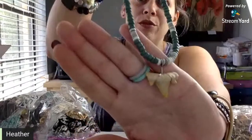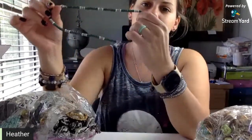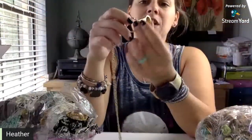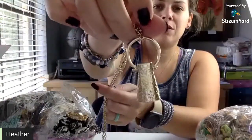Okay, we got a, I don't know, is that a shark tooth? I don't even know what kind of tooth that is. Who's to say? It feels like some clay beads and shell, tiny little shell beads. This is interesting. What the heck is this? It's like a cheerleader or a cowbell. What in the world is that?